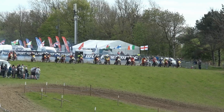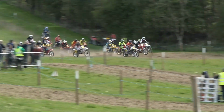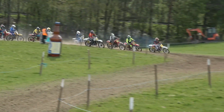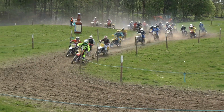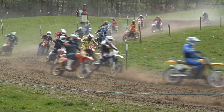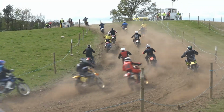So it looks like everybody's good to go as they leave the line. It looks like John Eden's made a cracking start there right down the inside. So currently as they go into turn 2, it's Peter Williamson who leads at number 240. I think that's John Eden on the YZ Yamaha.